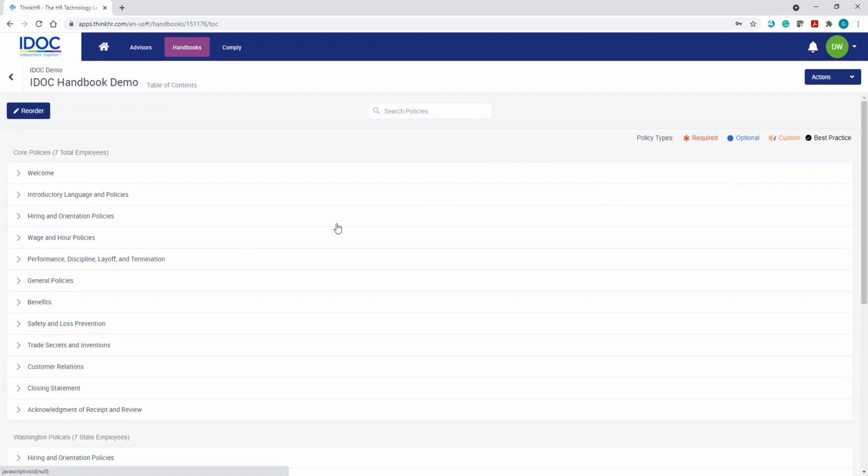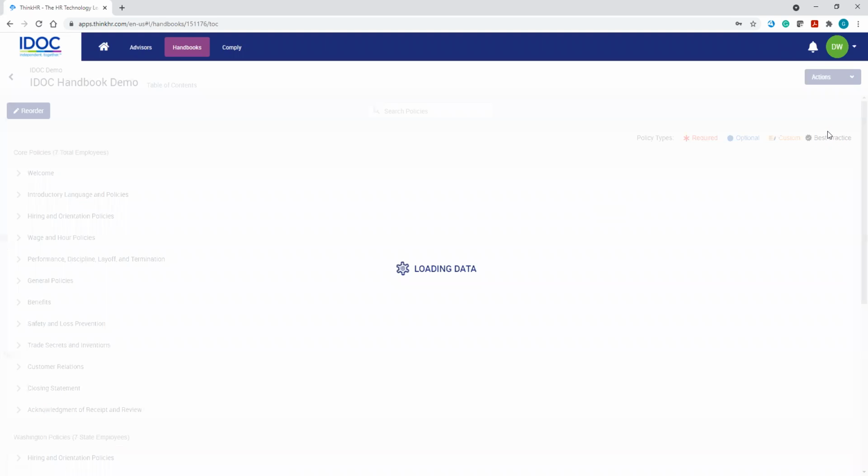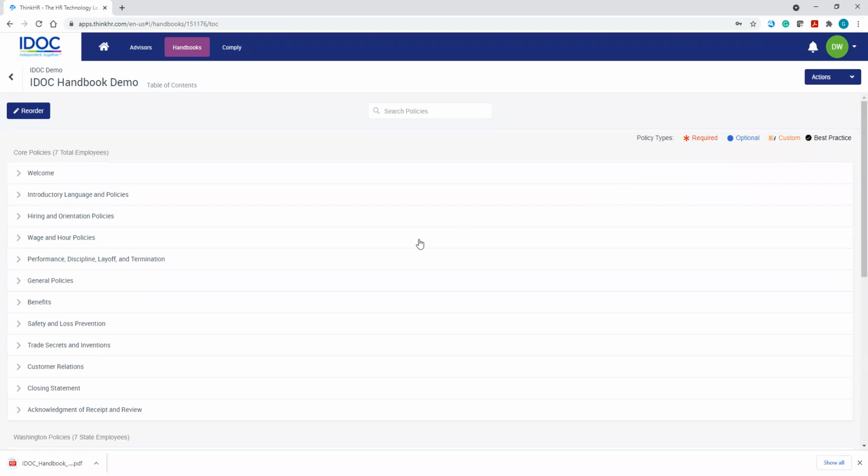So now your handbook is complete. You have the custom policies that you'd like in there. You also have taken out policies you know you don't need. You've made some changes inside of certain policies in terms of language. Now you go to actions, and I always recommend that you download your handbook as a PDF. The reason for that is when you save the handbook to the practice server or you distribute it out to staff, no changes will be made in terms of language for your handbook, which could impact the compliance of it.